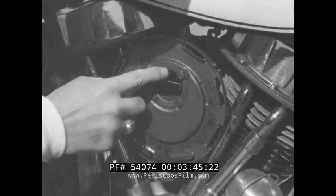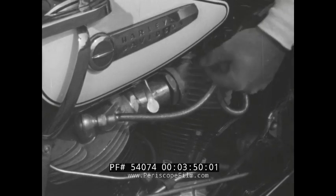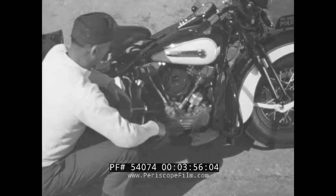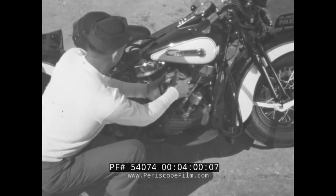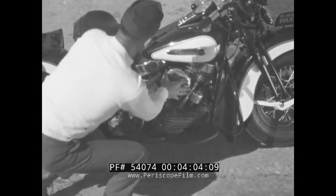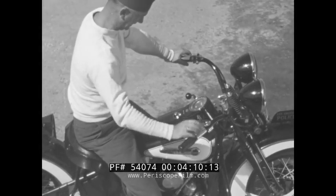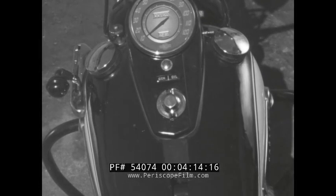Inside the air cleaner is the choke valve. It is operated from the left side of the engine and has 4 positions. This regulates the position of the valve and hence the amount of airflow. Other controls will be found on the top of the motor and are the central ignition lock and headlight switch. It has 4 positions.